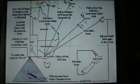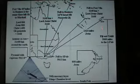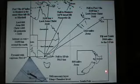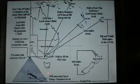And to Suva, it's 2424 miles, and that's where I took the cure with ash for diabetes, in particular cancer, and several other diseases. Now, from Fiji and Tahiti, 5,000 miles to the South Pole. The 50th layer, it's a 5000 number, is the King's Chamber. There's New Zealand, 888. In Tahiti, you see where all these gigantic statues are carved out of the side of a volcano. A volcano is basically a furnace, and we'll go through Tahiti and show you that.